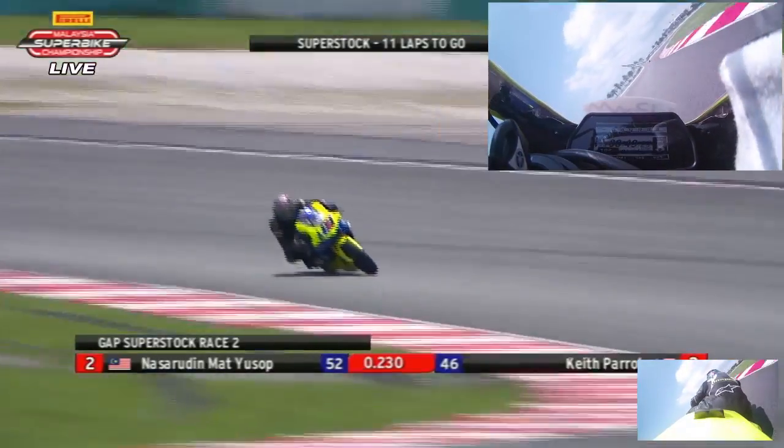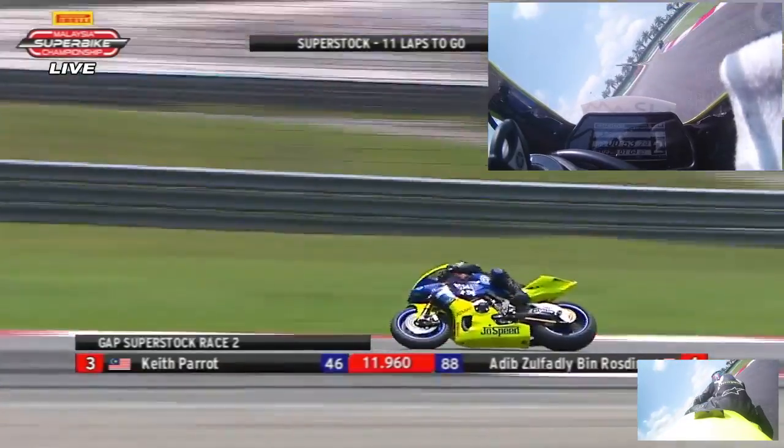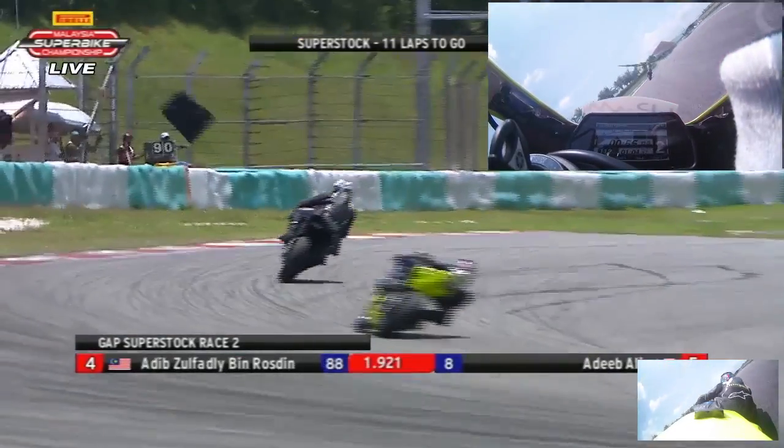But we've got Keith Barrett. Don't give up on him yet, because he's in third spot, and he's just 1.82 seconds behind Nasaruddin. So anything can happen, really.